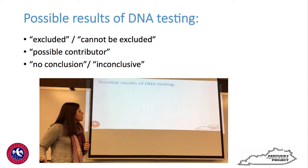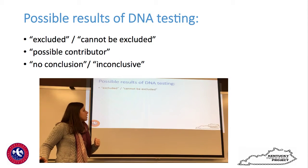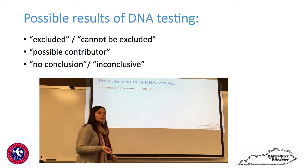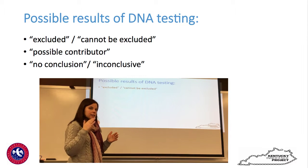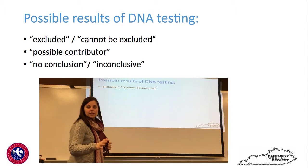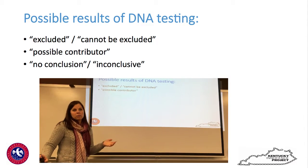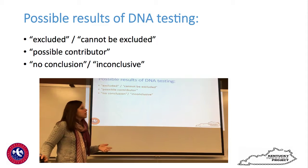So what were the possible results when you get a DNA test? One is that it's excluded or cannot be excluded. You're never going to see "included" in a nuclear DNA analysis. That is never a term that they can use. It's either excluded or cannot be excluded. You may also see that they are a possible contributor or not a possible contributor. And finally, that there's no conclusion or that it's inconclusive.